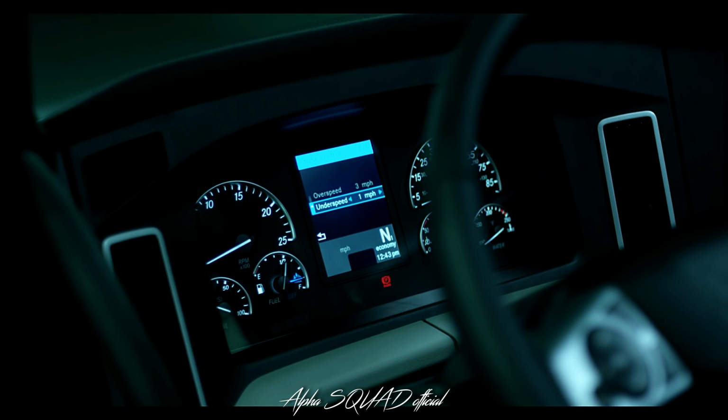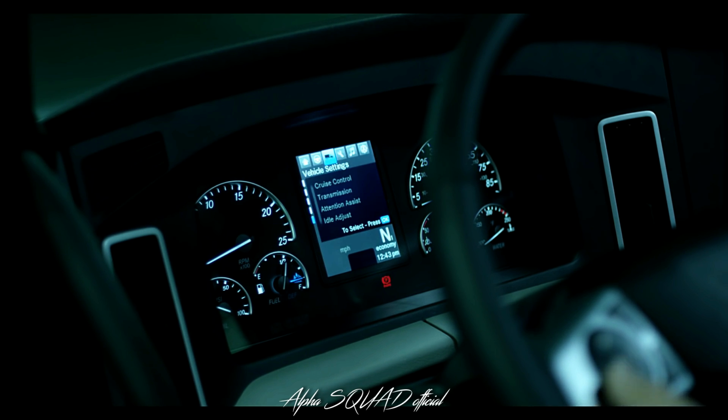Now this is an option. These menus are optional based on if the customer wants these menus to be available or not. By hitting the back button, we go back to the previous card we were on, which is the vehicle settings. You can go through the different menus here.